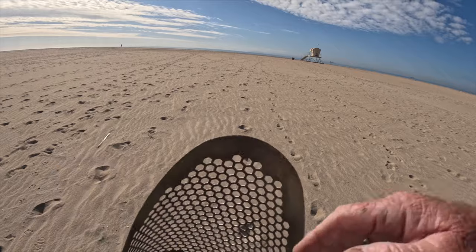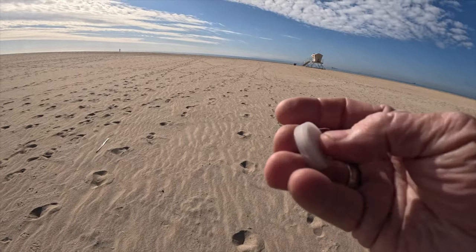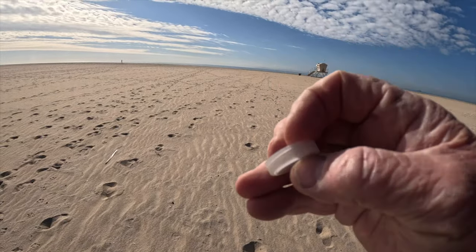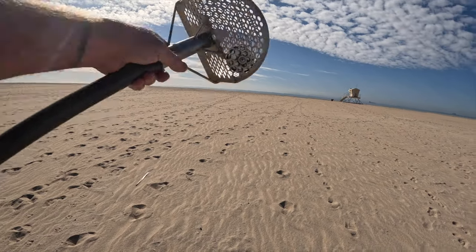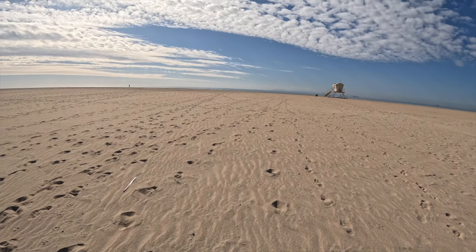Beautiful day at the beach. I just got a plastic bottle cap on my way out. Be nice if I didn't find these, but I do. At any rate, I know there's a cut out there. I checked it out yesterday.